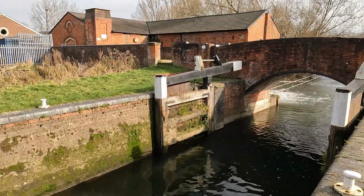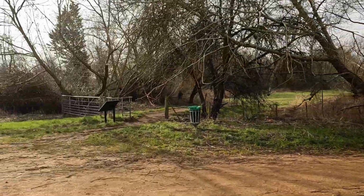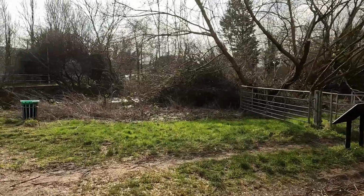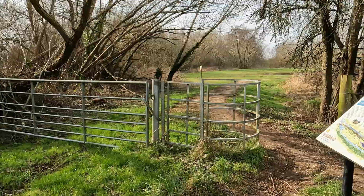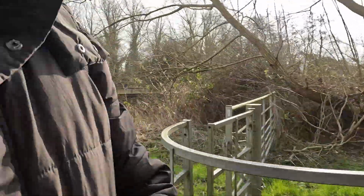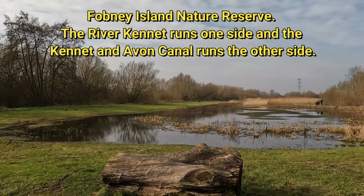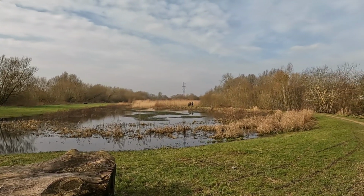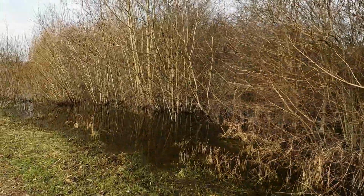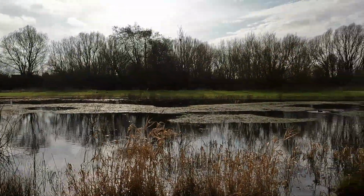Yeah, it's Fobney Lock. And the sun's coming out. Right. Fobney Island's Wetland Nature Reserve, so my plan was to try and get some pictures with my camera over this side. I can see the water levels are quite high, because all the trees there are submerged underwater. There's a coot out there in the middle feeding.